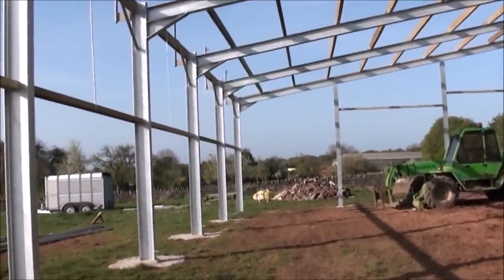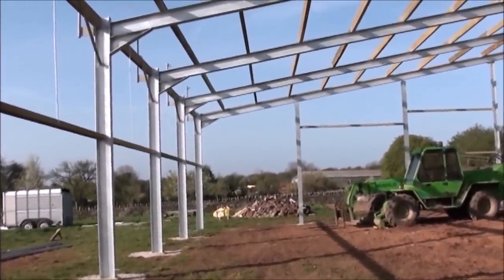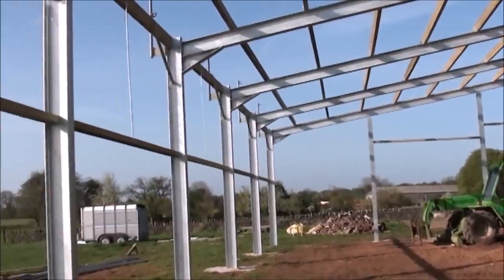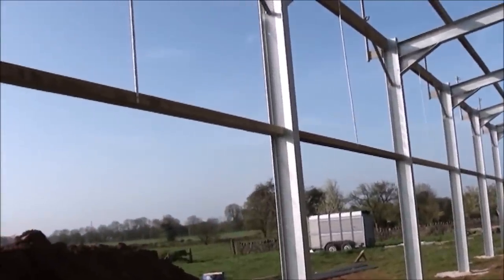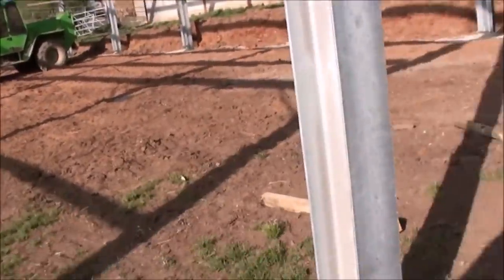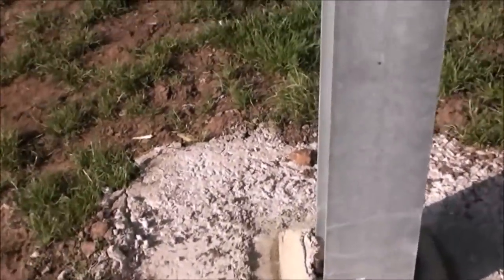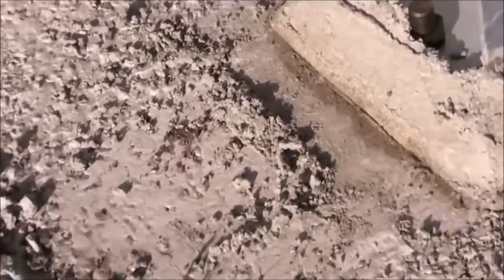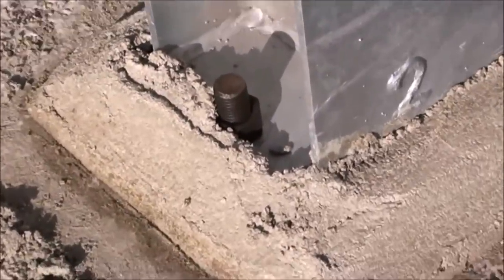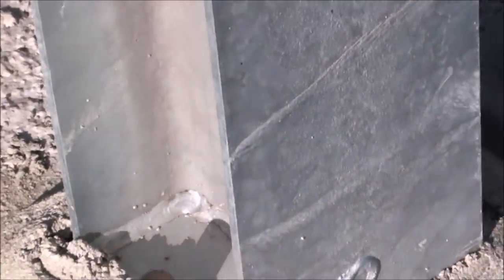Here we are then, they've only been working on it 4 days now, but they've got the steel frame up, they've got the roof timbers up. I noticed they put the timbers on the side for the cladding, and also now they've finally finished sort of bolting the bases to the ground, and they've also concreted them in, so now they should be firm in place.